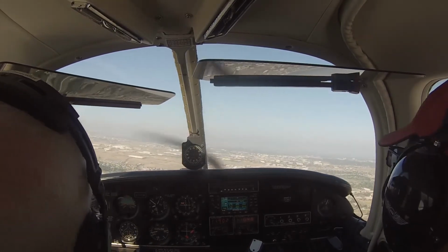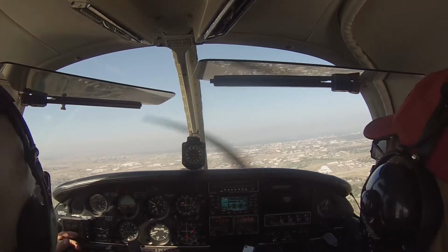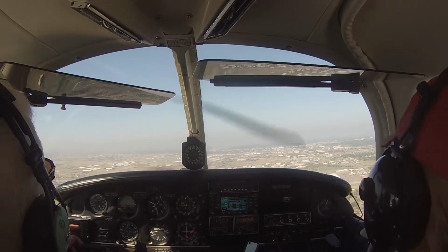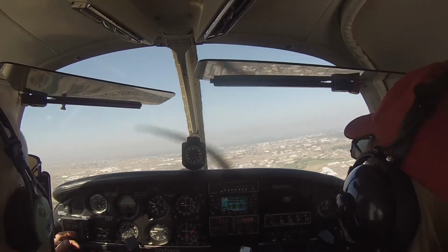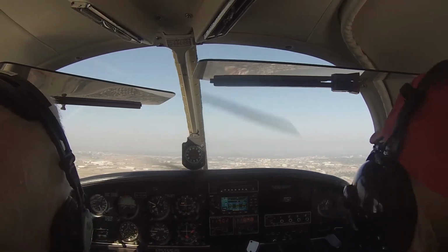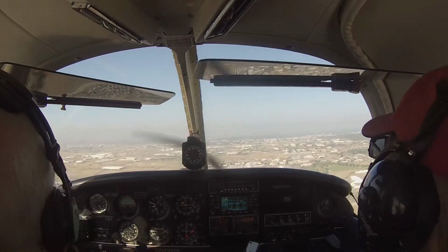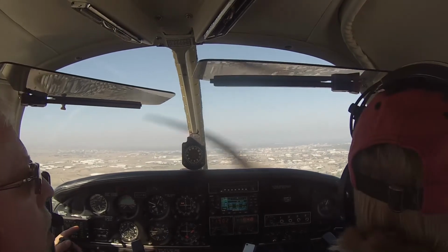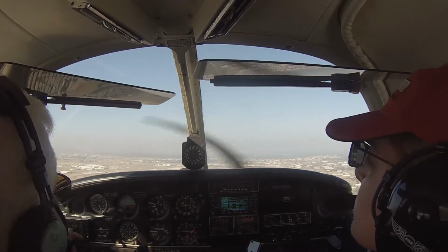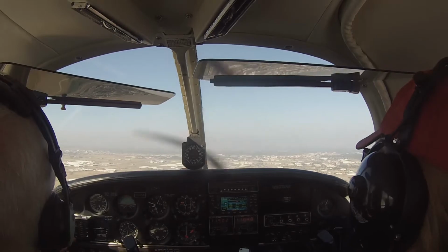Centennial Tower, Pipeline 7446 Quebec is 9 miles to the north, inbound landing. He's got plenty of time to get him out of there before... Pipeline, call Centennial, say again please. Pipeline 7446 Quebec, we're inbound landing 9 miles to the north. Pipeline 7446 Quebec, Centennial Tower, ident, and contact tower 123.7. Ident, and then over to tower 123.7, 46 Quebec.